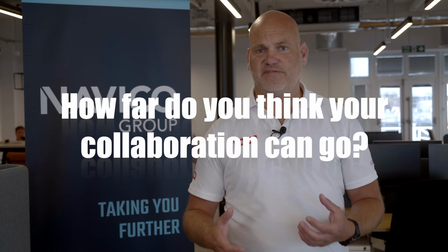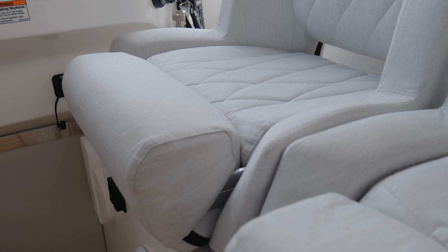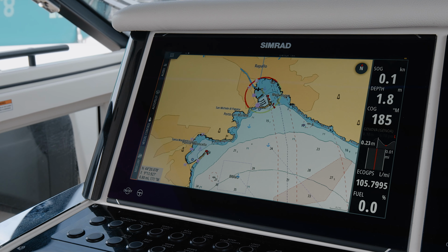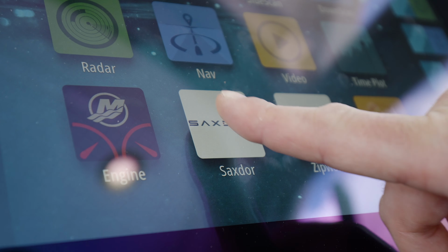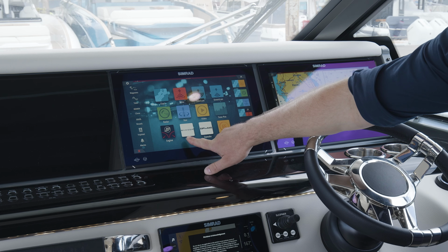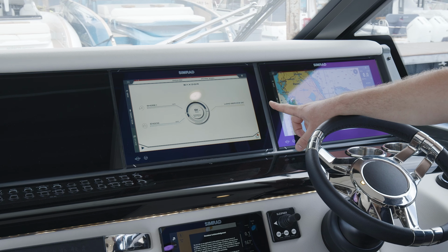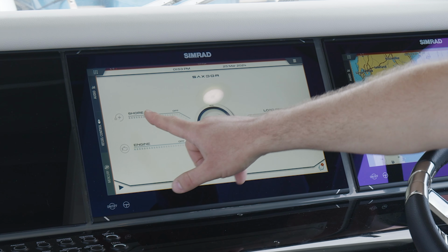We believe we're firmly at the start of this kind of journey with Saxdor, and we're working on a lot of innovations to try and create that much better user and boating experience. At the Cannes Boat Show, Saxdor have launched the Connect app, which will enable their boaters to really develop into that experience, and this is the first stages of that.